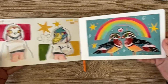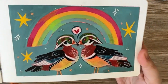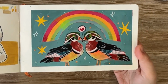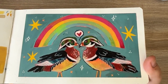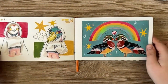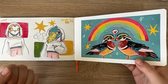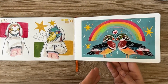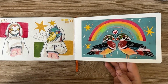So, this piece. I love this piece so much. I am seriously contemplating cutting this out of my sketchbook and framing it. This was the Patreon print for Pride Month last year, and I love it so much. It is one of my favorite pieces that I have ever done. I love the colors. I love everything about this piece. I love it so much. I seriously might just cut it out and frame the original one, because I flippin' love it, you guys.